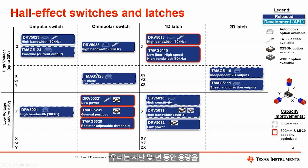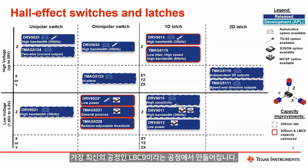Increasing capacity over the past couple of years has been an issue for many suppliers, not only TI. This is an industry-wide thing. So we're definitely increasing our capacity and improving upon that. What that means for you, the customer, is that if it's in a 300 millimeter fab, that means it's in the largest wafer we could possibly put our analog designs in. It comes out of our Richardson fab, which is the state-of-the-art newest fab that we have. And if it has a red outline, not only is it 300 millimeter, but it is also in the newest and greatest process, which we call LBC9. I think if you have those together, it ends up being a very stellar solution.